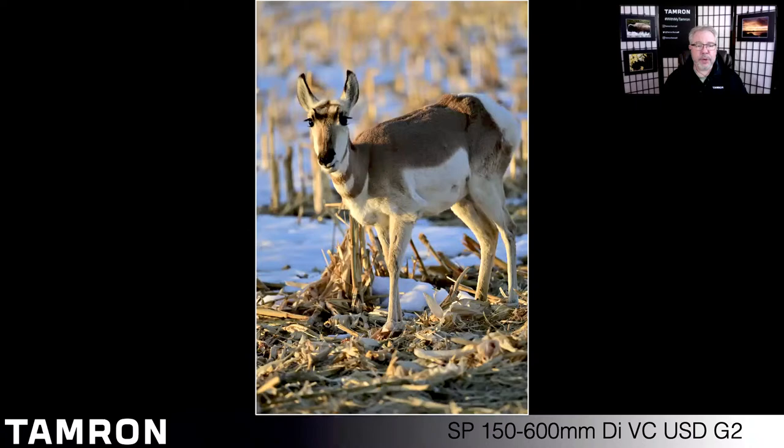This was last winter. Again, I live in northern Colorado, just at the eastern edge of Fort Collins, and a huge family of antelope, probably 200 animals, had walked south from Wyoming looking for food last December. They'd crossed several major highways, and they were in a cornfield grazing and having a good time. And I'd never been this close. I've shot a lot of antelopes.